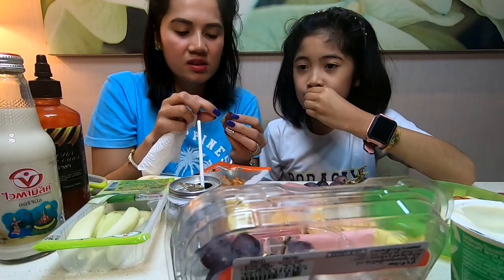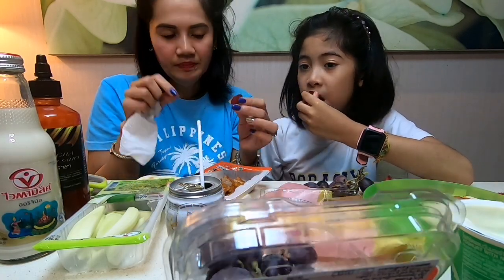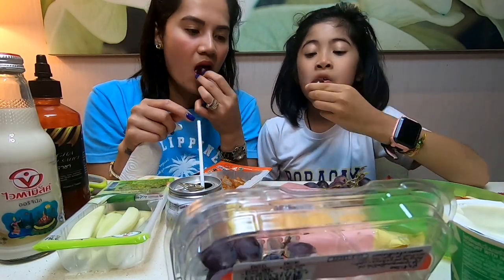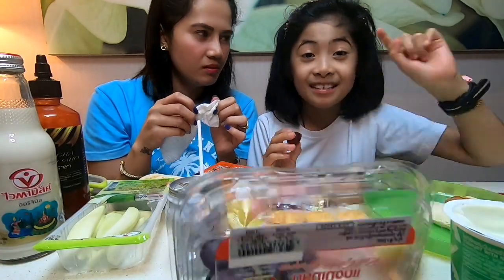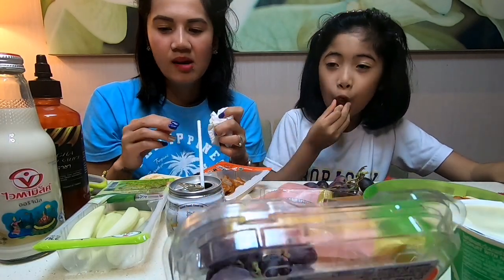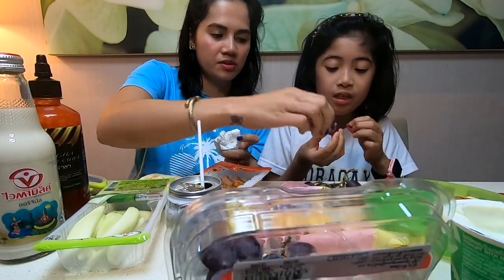I want seedless. Actually guys, dapat kukuha pa kami ng corn. Kaso yung machine, parang ayaw niyang umikot. Hindi siya nag-work sa corn. But guys, remember last time, we didn't get the grapes, but now we didn't get the corn. So good. Everything is good.